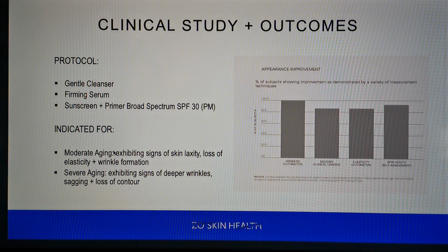So this product is indicated for, based on the panelist selection we brought into this clinical study design, only moderate and severe patients, or panelists in this case, who were exhibiting specific signs of skin laxity, loss of elasticity, the deep wrinkle formation because of that skin laxity, and the sagging and loss of contour. And to the right, we really give a summation of the results, and this will be germane to all the clinical experience studies that we talk about throughout the rest of this presentation.